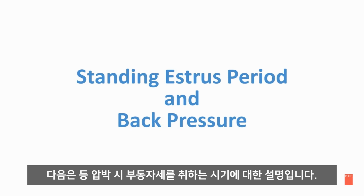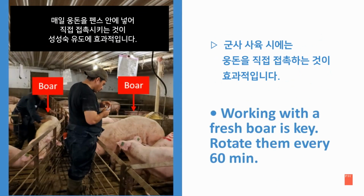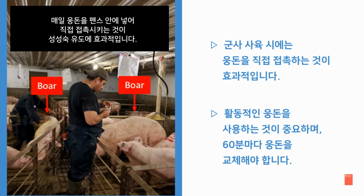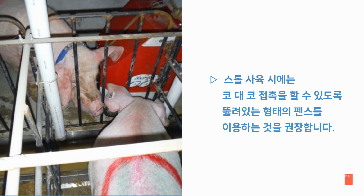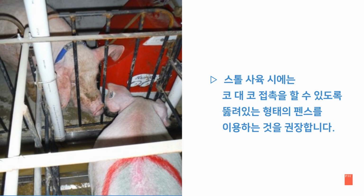Continuing with our chronological signs, next is the standing estrus when back pressure is applied. We recommend direct physical boar contact with group housing. Working with a fresh boar is key. You will want to rotate them every 60 minutes. When individually housed, fence line exposure with nose-to-nose contact is required.